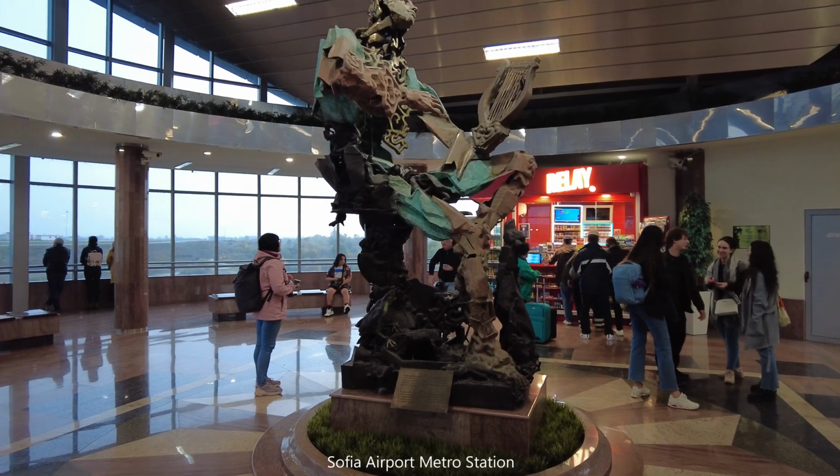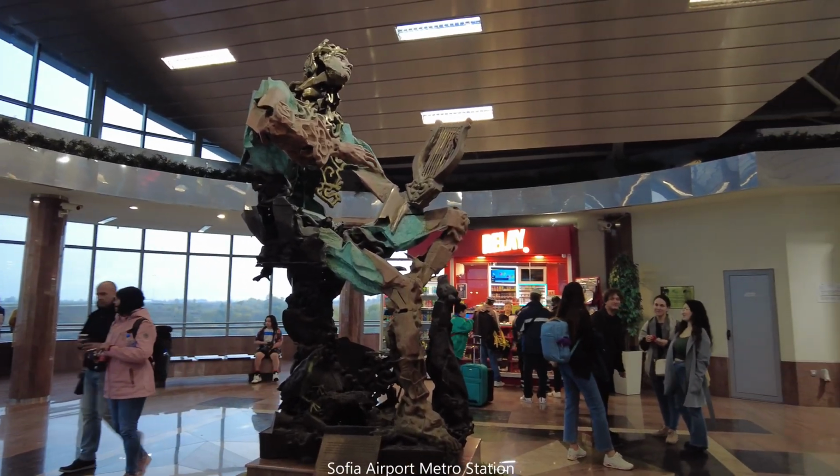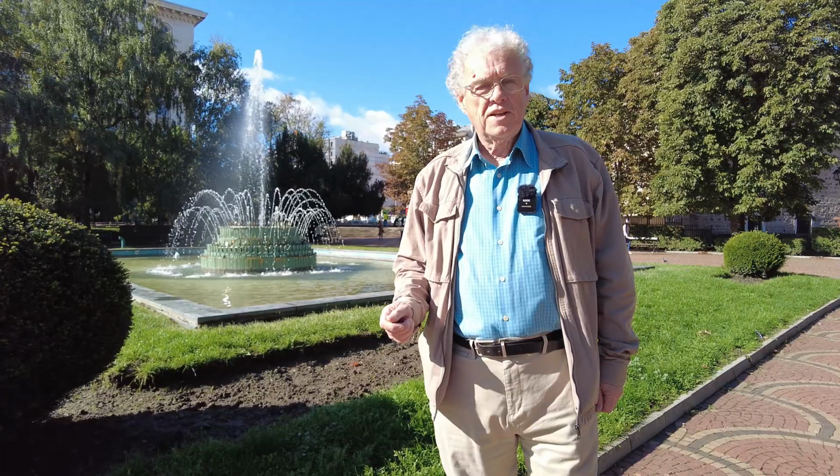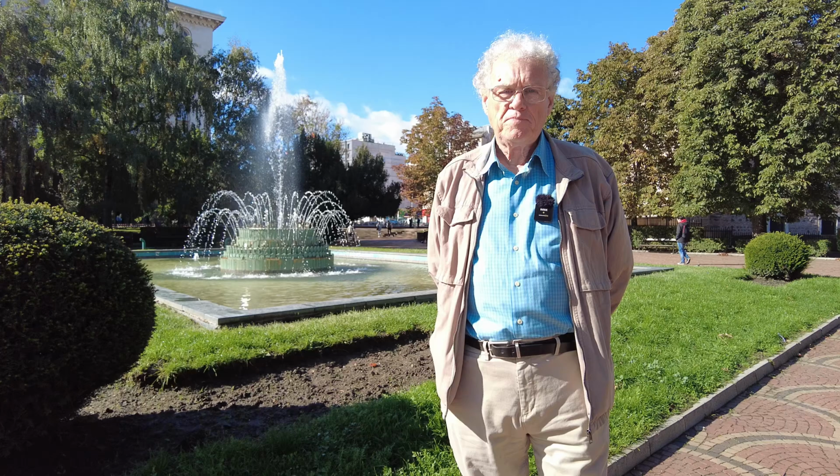So I got charged on my Bulgarian Lev account with Trading 212 one Lev 60, and Ruth used her Starling debit card, which is denominated in British pounds, and it translated to charging her 69p. So really reasonable price for coming from the airport right into the centre of the city of Sofia.